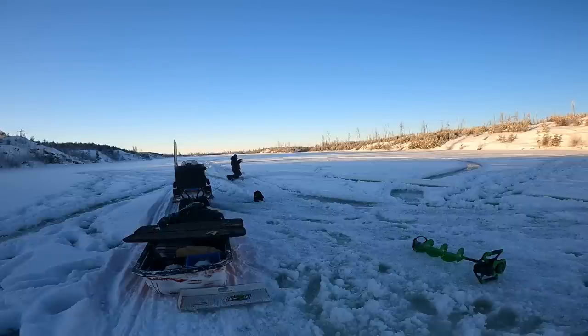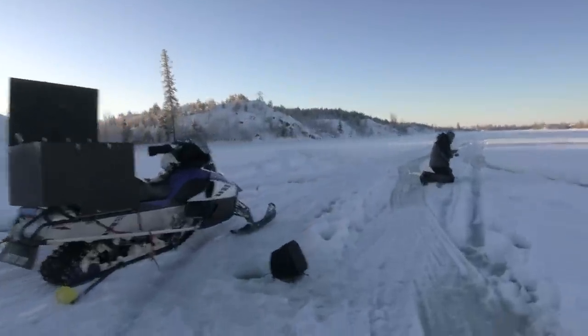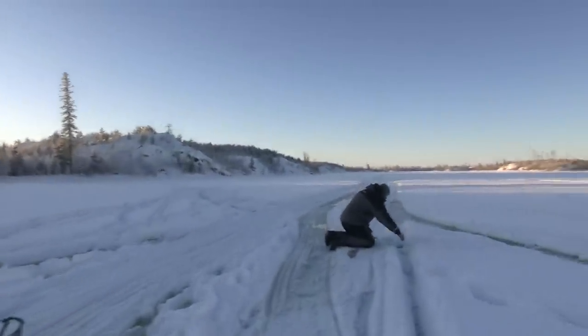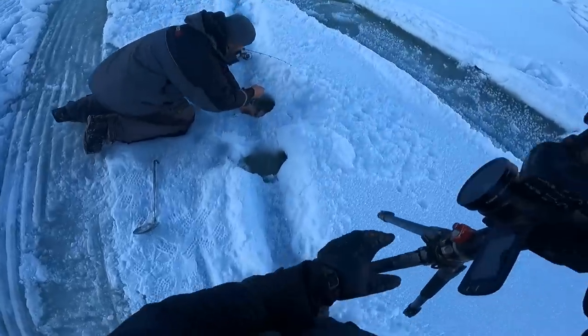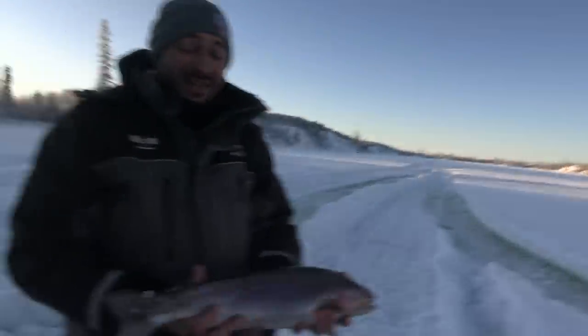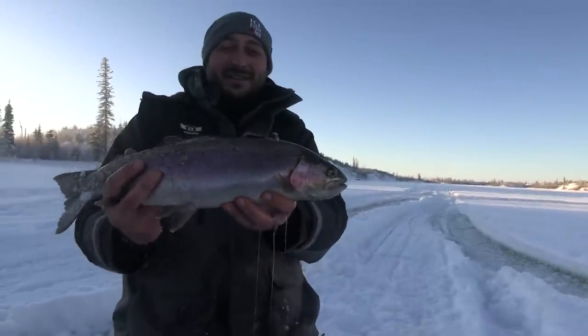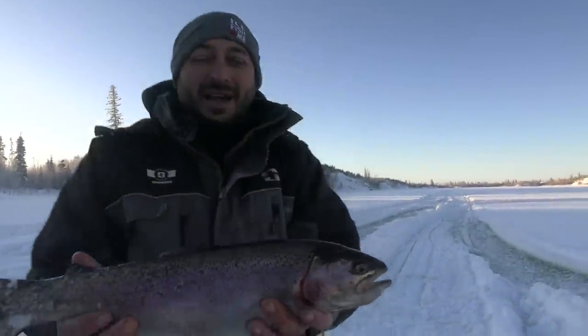Got him. Jeez, Matt's on fire over there. Just setting up his second line again. Boom. Oh, come on, turn around. A little bit smaller one than the first one? Same thing, the other one. Oh yeah, they're slushier. It's slushy. Perfect. Awesome. Gorgeous fish. Beauty.